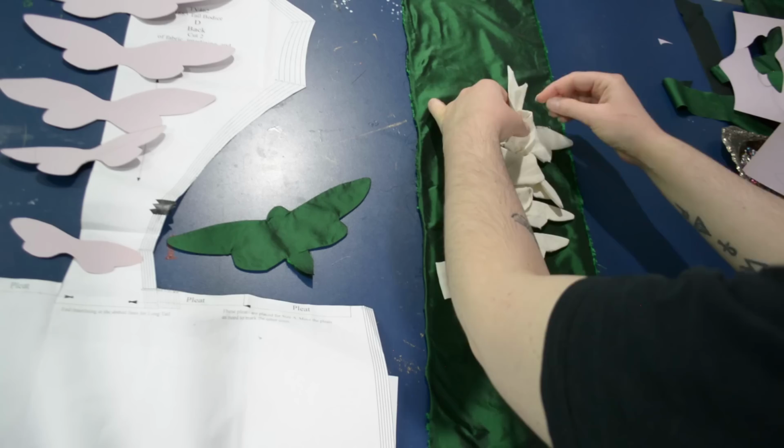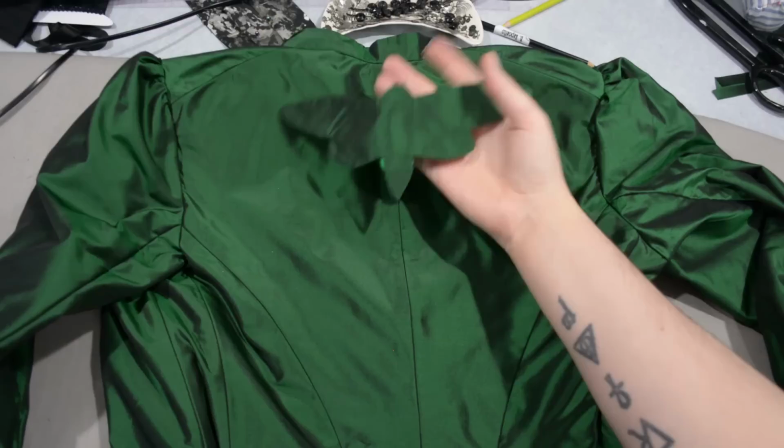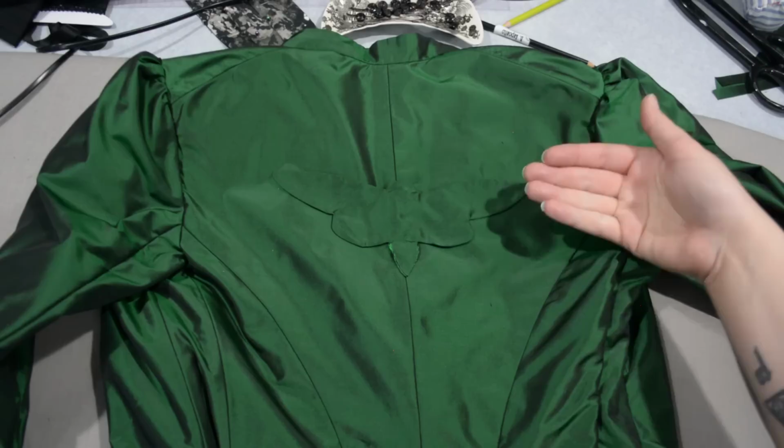But this little silk cicada that was like my practice one here, I'm going to take over to the back of the bodice and show you how I went about cutting these and why I did. So if we have this little silk friend and we have our silk bodice and we set that down, we can see it blends in really well because this is cut along the straight grain and so is the bodice.